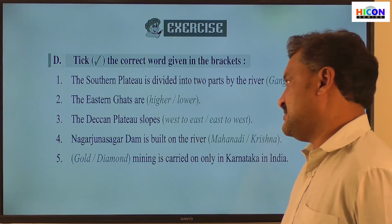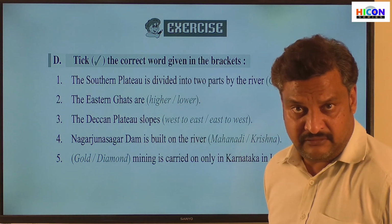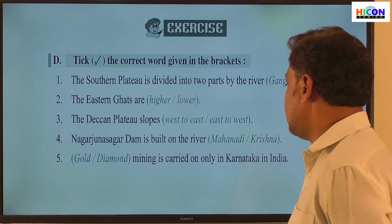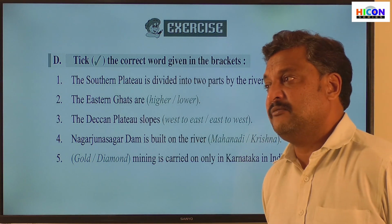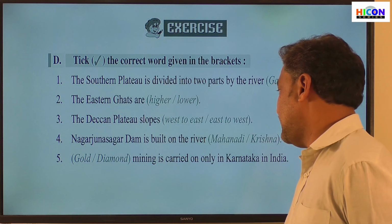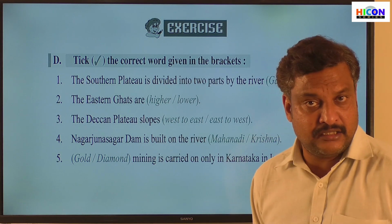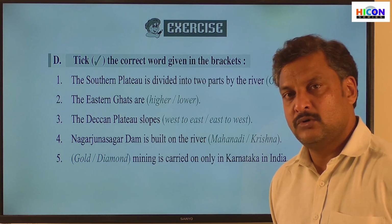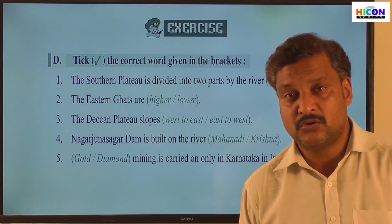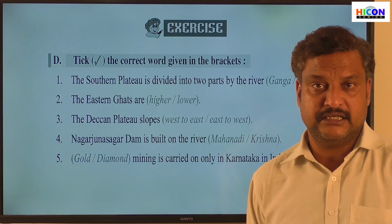Next, Nagarjuna Sagar Dam is built on which river? We have it in Andhra Pradesh, isn't it? Yes. Does Mahanadi flow through Andhra Pradesh? No. We have the Krishna over here, and the Nagarjuna Sagar Dam is constructed on the river Krishna. Gold or diamond mining is carried on only in Karnataka in India. So what mining is done in Karnataka? Gold mining, isn't it? The Kolar Gold Field is the only gold mine region in India.